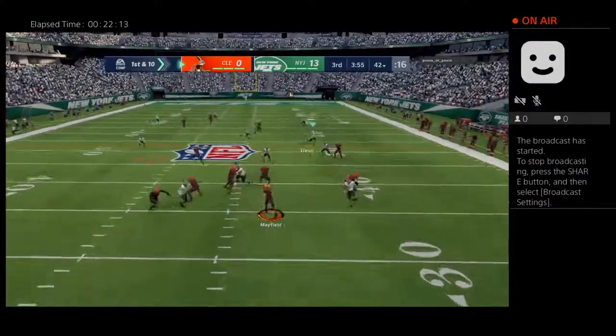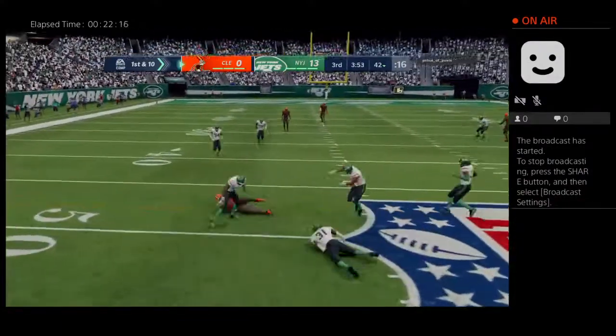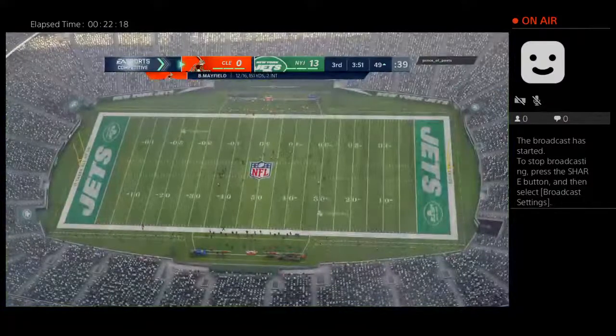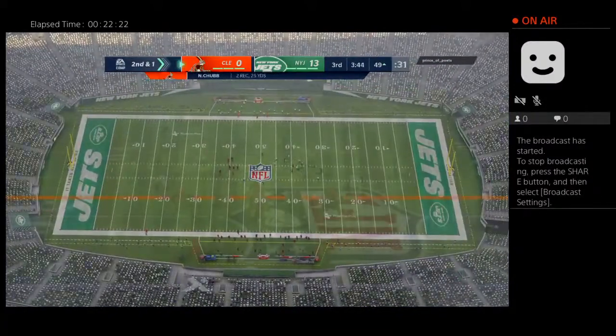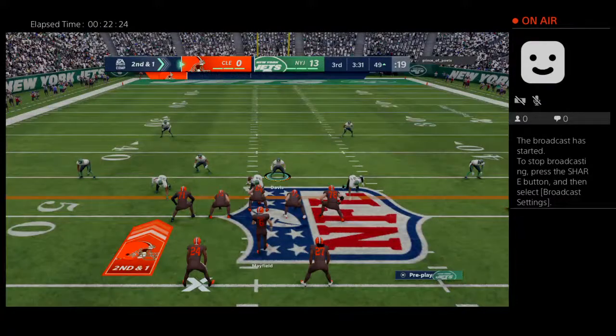Throwing, Mayfield. He's going to drop this one down for Chubb. And he's tackled a yard short of the marker. Good gain of 9 on first down. Here's 2nd and a yard at the 49-yard line.